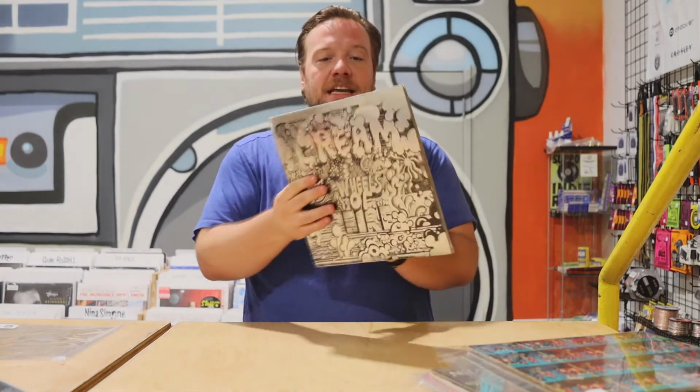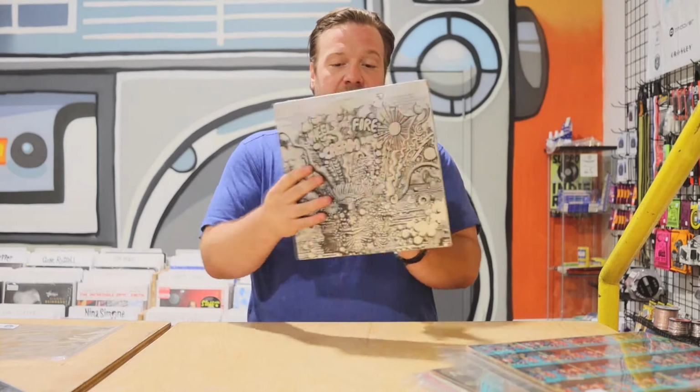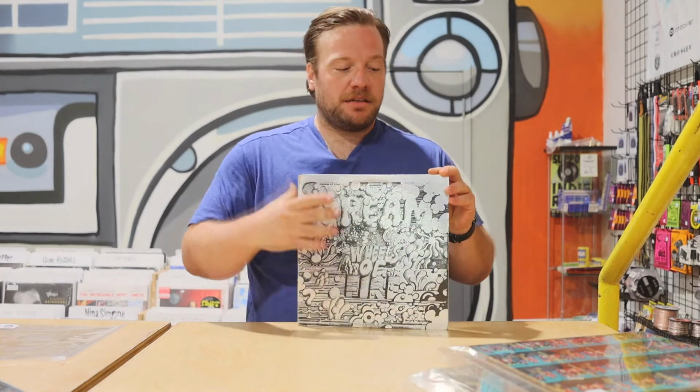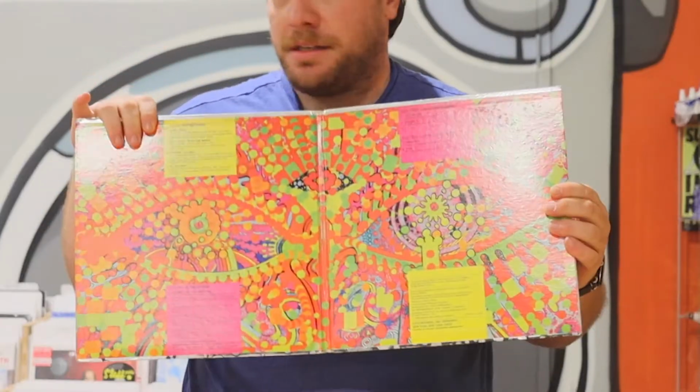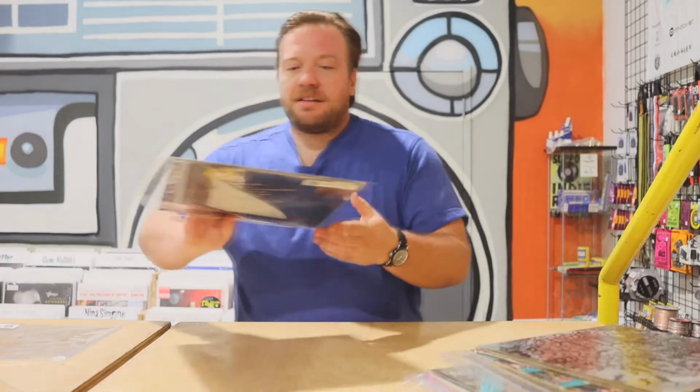We have a very shiny copy of Wheels of Fire by Cream. Shiny on the outside and trippy on the inside. Ooh. And this is a double album also. Very cool to see this.